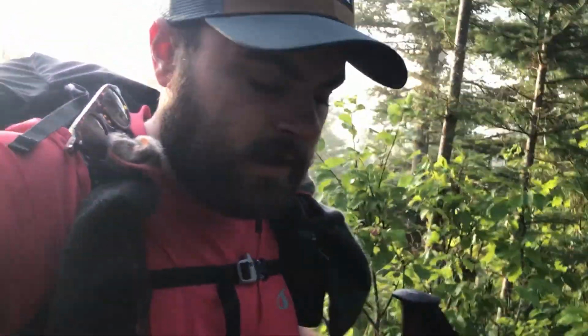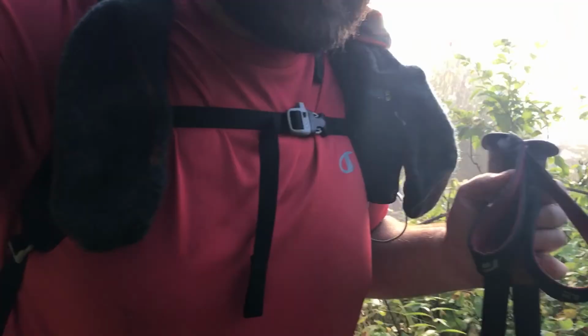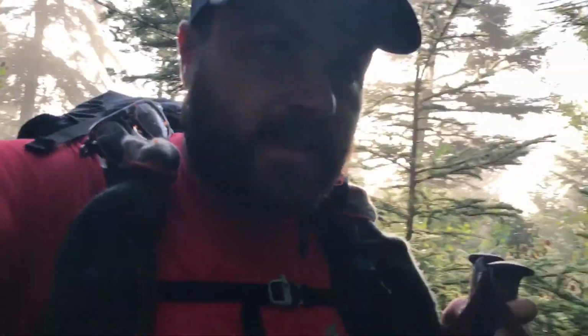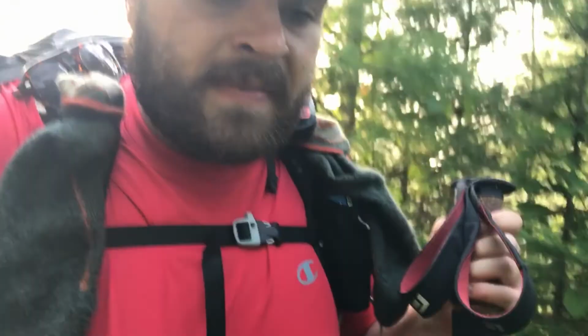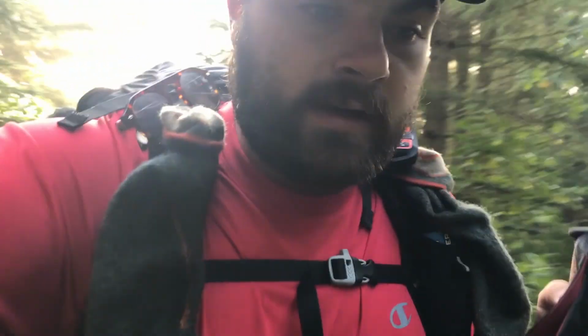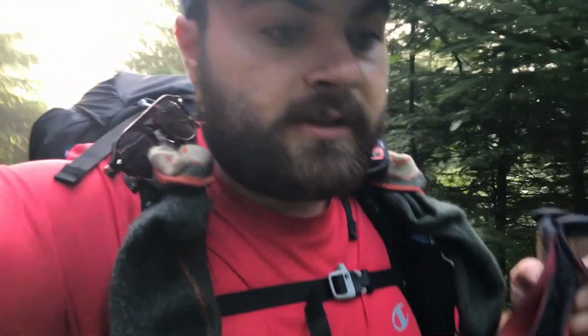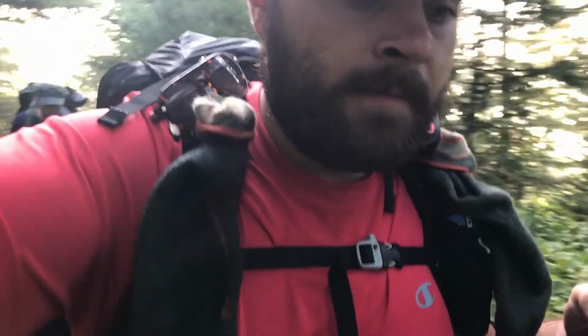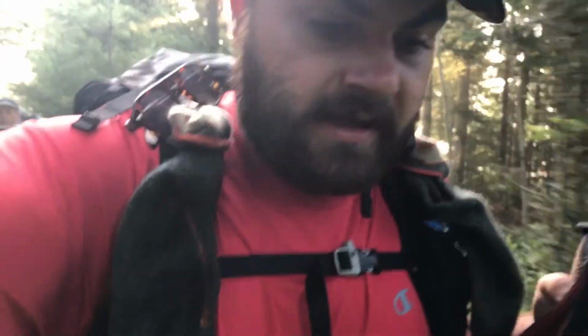A group got out ahead of us this morning, but they're right in front of us on the trail. Our goal is to get out earlier than we did yesterday so we can get to camp and dry some stuff out, because it's looking like blue skies today, which is a welcome change.